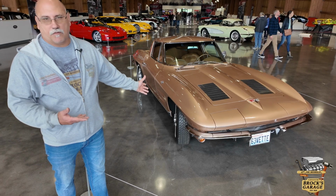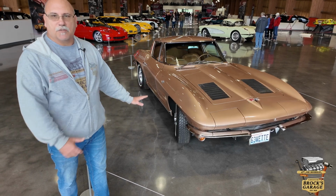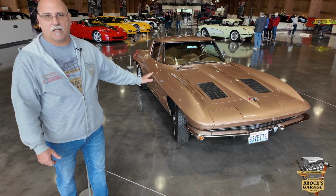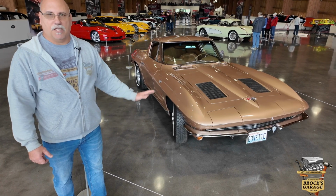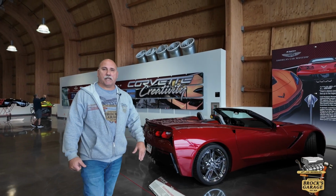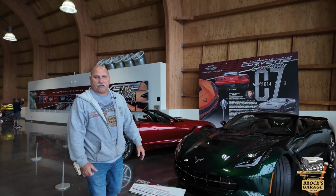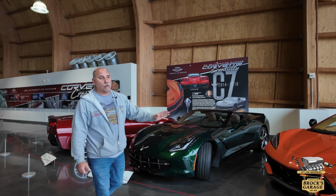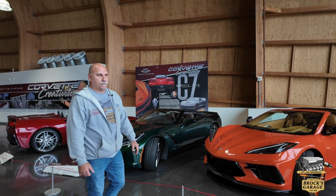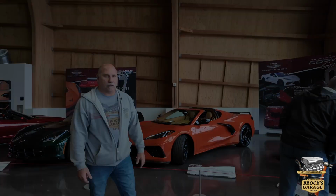It's a 63 split window Corvette. Everybody knows what that is. I don't really have to talk too much about it, but man, awesome example of that car. My unicorn, right here. So everybody knows I love Corvettes. This place has so many Corvettes in it that I had to run to my unicorn, as you guys saw. Sorry about that again. And there's some cool Corvettes. They've got some Grand Sports and other things that you just don't see around. And here's just a quick view of some of the newer vets that are in this place. It's got great examples of those cars.